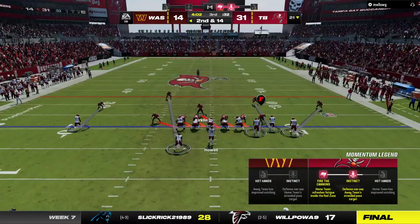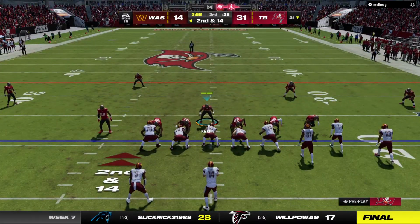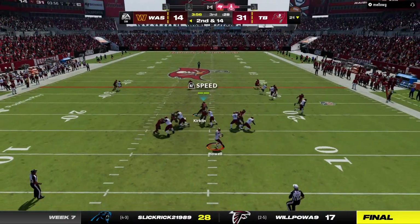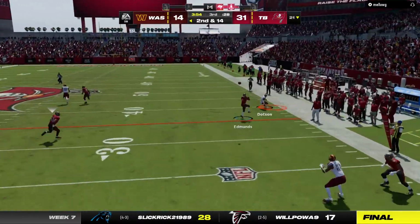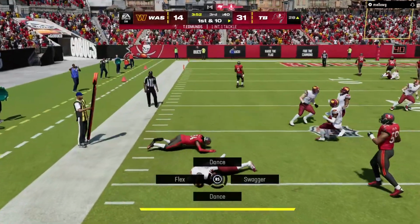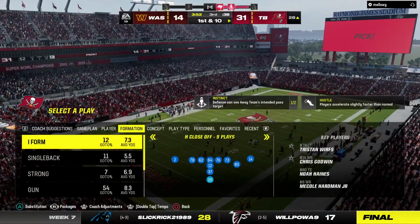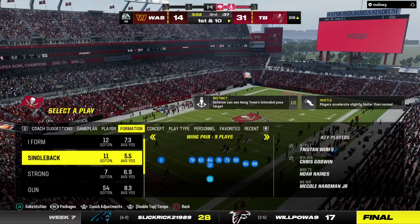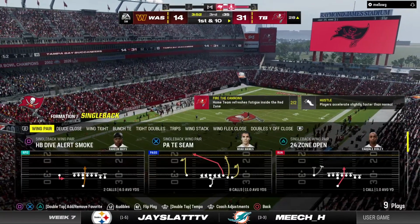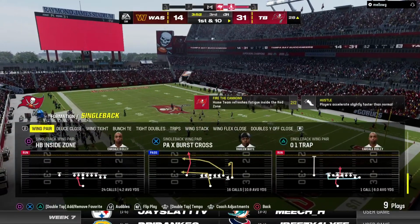Now they face a 2nd and long following the holding penalty. Howell from the gun. Toward the sideline, intercepted. This safety, Terrell Edmonds, picks it. And this return is going to be halted right around the 28-yard line. First and 10 at the 28-yard line.